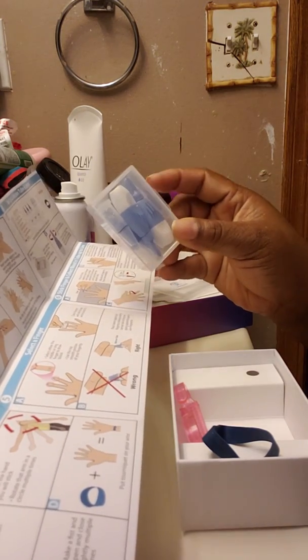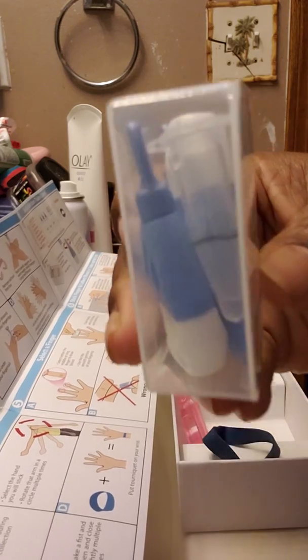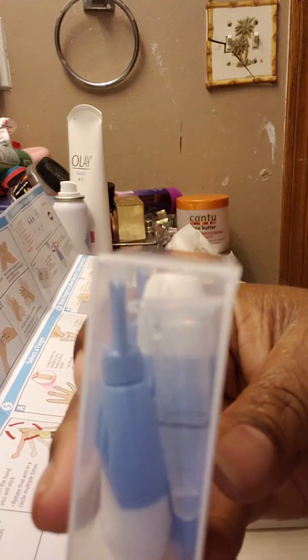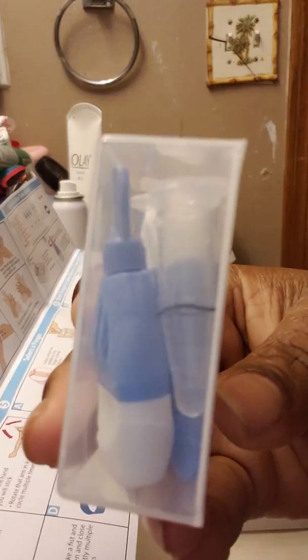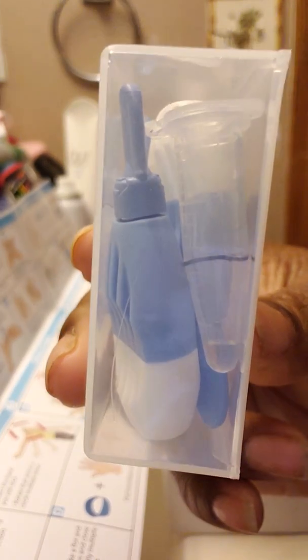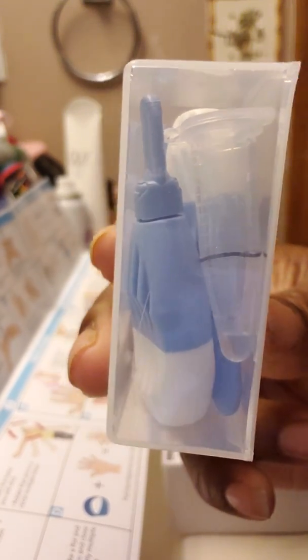It comes with 3 lancet needles that you stick yourself with, and I don't know if you can see that, but that's the container that you use to put the blood in, and you have to fill it to that line. When I've been reading the reviews, that has been the most difficult part for the ladies doing this test, trying to get enough blood to fill up to that line. But that's how much they need.